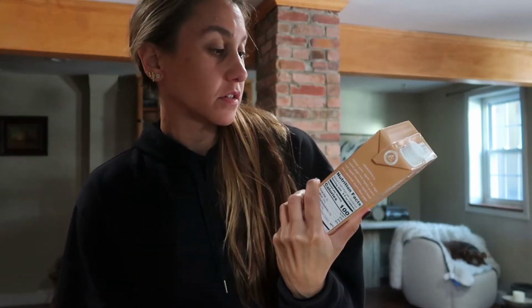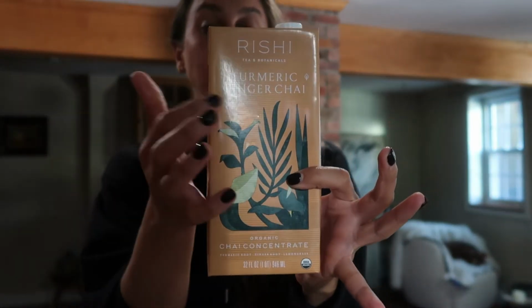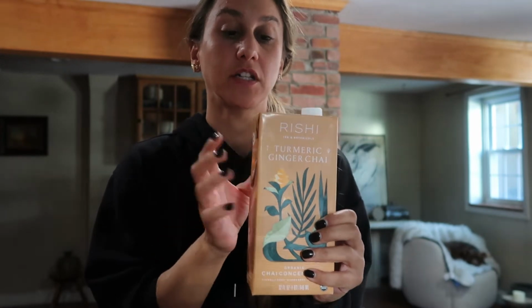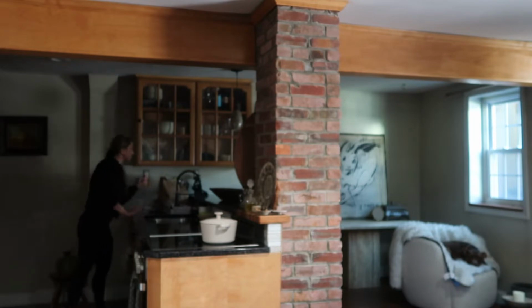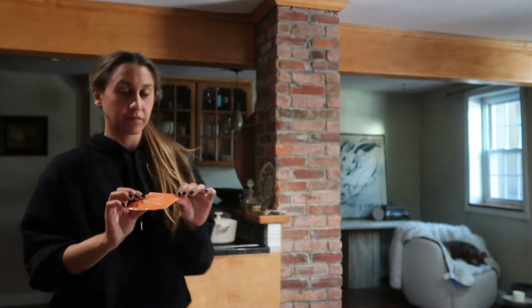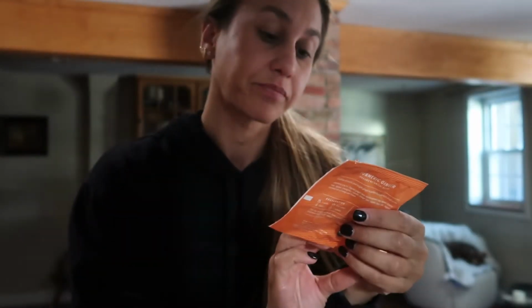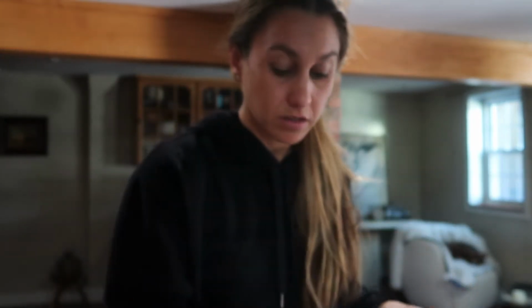And I got this turmeric ginger chai tea. This is the brand that I drink, the tea that I showed you guys in a previous vlog. This is the tea I bought in a previous haul that I really love. It's just a hot tea. It's turmeric ginger, so I decided to get this turmeric ginger chai blend because I really like this. And then I obviously got a regular chai as well.